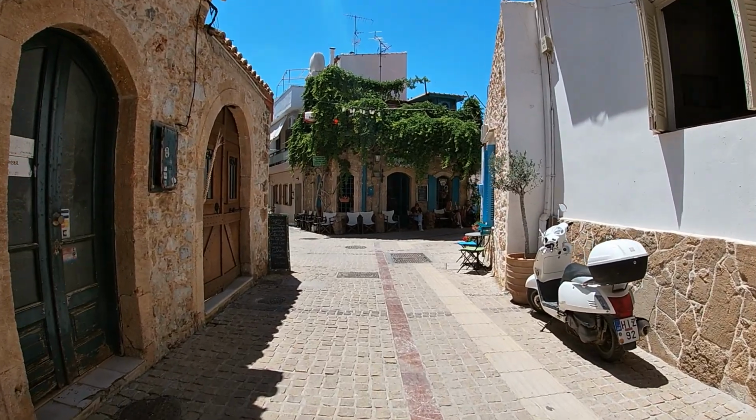We are going to be going into the Old Town of Malia, which really gives you the real Greek village feel.